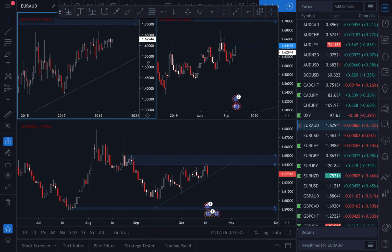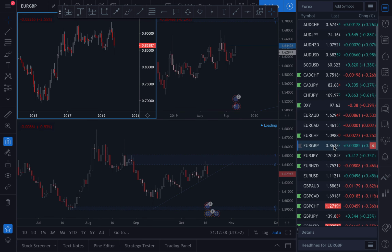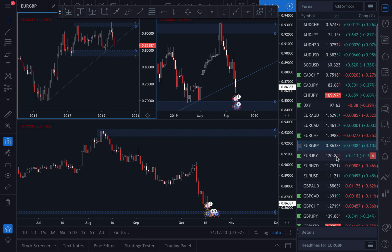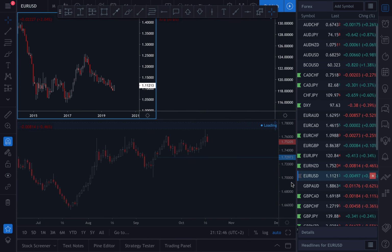And yeah, really nice setup there. If you caught your Aussie, I got a DM today, someone took it and wanted my explanation. Well, here it is. And then the last one was Euro Pound. Not much to do there. Pound pairs are really choppy. Euro Yen covered, Euro New Zealand covered, Euro Dollar.